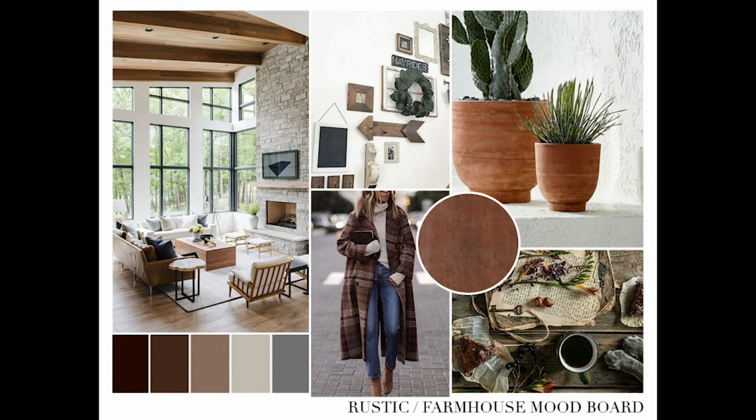So next up, we have rustic and farmhouse. I've actually decided to combine these two together because they do share very similar materials and characteristics. These kinds of interiors focus more on comfort and casual and take on kind of that cabin lifestyle. You'll see a lot of aged vintage materials here, dark neutral colors, but overall, rustic and farmhouse is all about being cozy and just embracing imperfections.